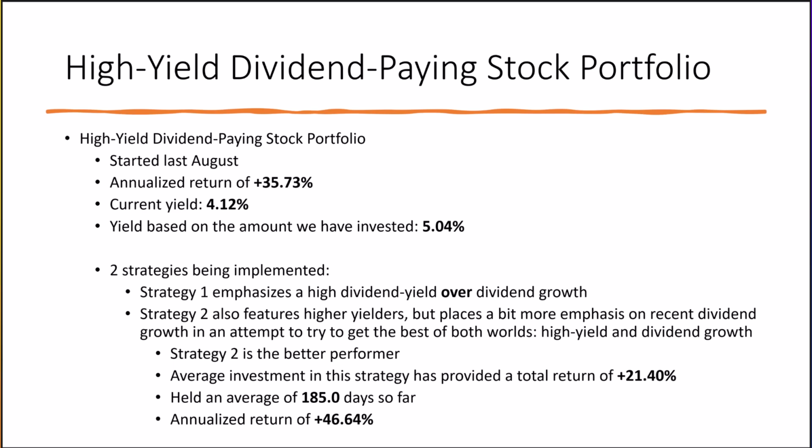I have had several older students who are closer to retirement take my classes. They are more interested in stocks with higher dividend yields and asked to start a portfolio using a strategy featuring stocks with higher yields than the stocks in our dividend growth portfolio. So in August of last year, we started investing $12.50 each week into a separate portfolio, and we buy stocks with higher yields, like 3% or more usually.